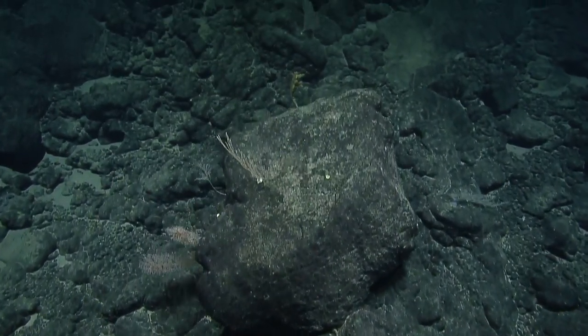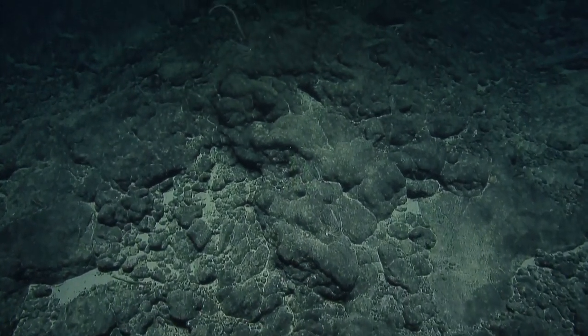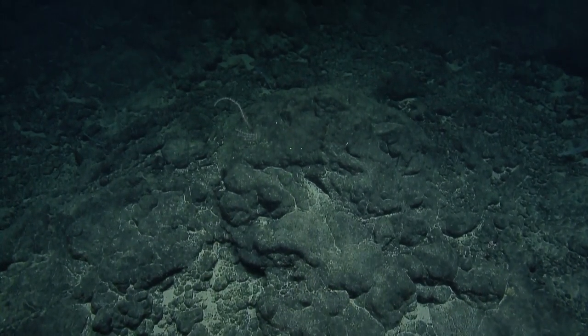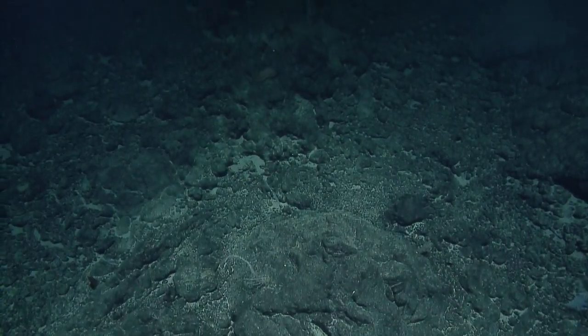Got some love from the crowd for the telestrator. I too love the telestrator. I know, I'm really enjoying this. Oh, is the telestrator streamed to shore? Yeah. I didn't know that.